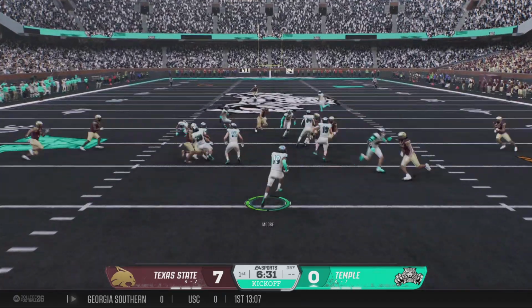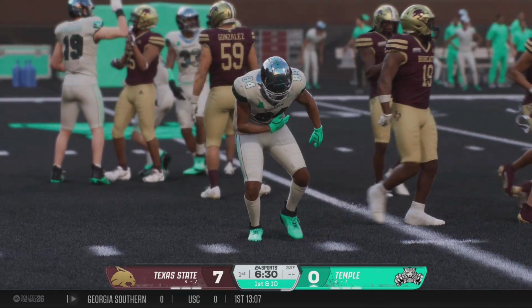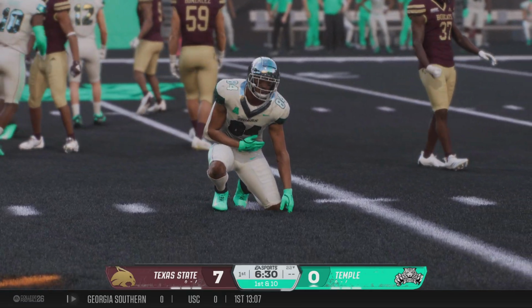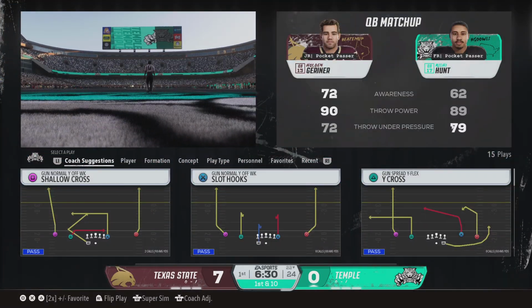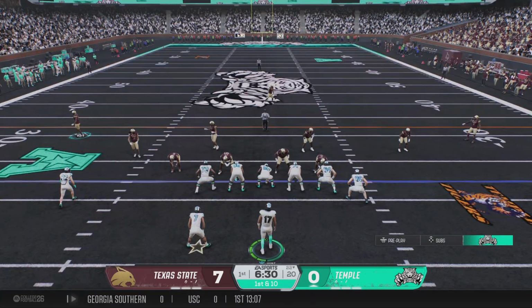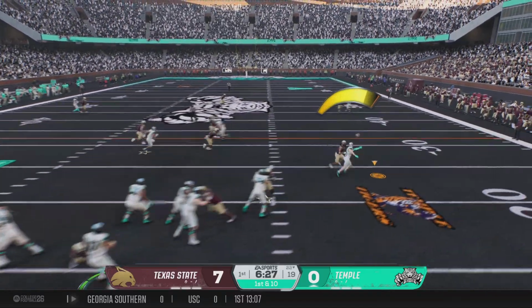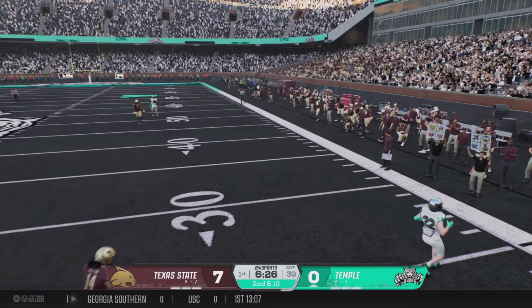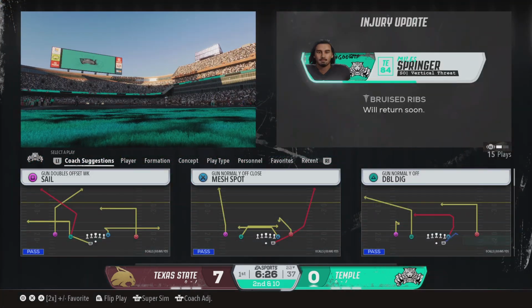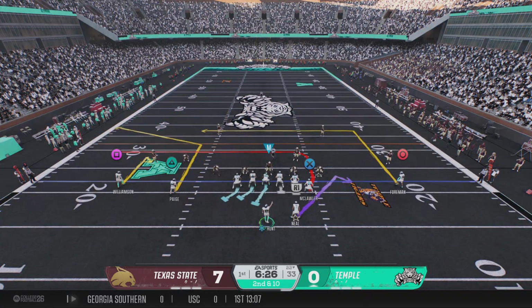On the move from inside his 5. Nice job executing all of the assignments as they put a stop to that return at the 22. Looks as if we have an injury on that last play, and we'll take a break to check him out. First play of the drive comes from the 22. Incomplete. He had to get rid of it before he wanted to. The defense put the heat on. Behind the chains now on 2nd and long.